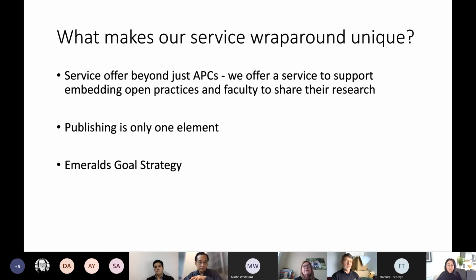So what makes that service wraparound unique? It's to support embedding open practices and to help faculty to share their research, essentially. We don't just want to publish research and host it on the site. We want to work in partnership. We want to work closely with institutions and to really help support them through workshops and resources and named contacts. So we want to develop it. We want to be able to get the feedback. And we want to do a continual improvement process.